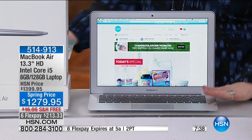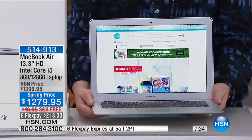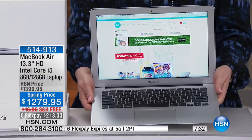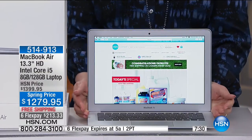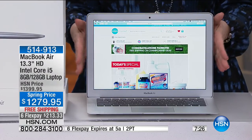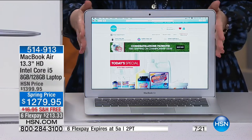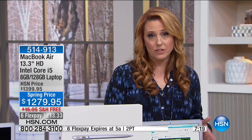And then you get the MacBook Air. This is sort of the best of the best. I love how lightweight it is, I love the beautiful picture, I love the power. And if you're an Apple user, you're already thinking, wow, I can't believe I get 6 flex payments. I want to remind you again, there are 9 more minutes left in the hour, and that's how long you have for the special of 6 flex payments of $213.33.